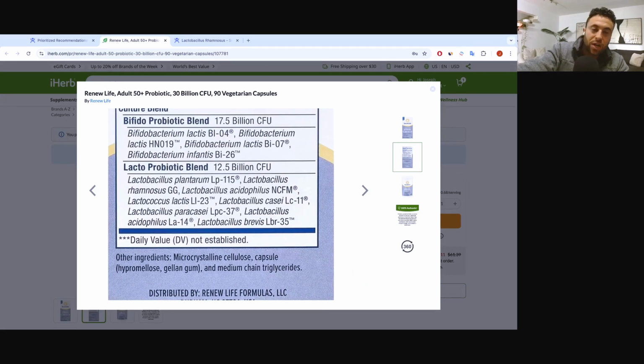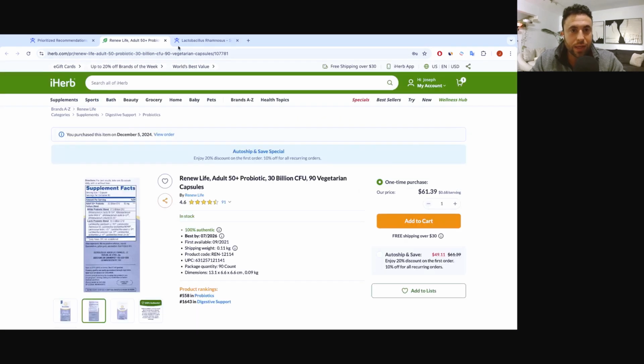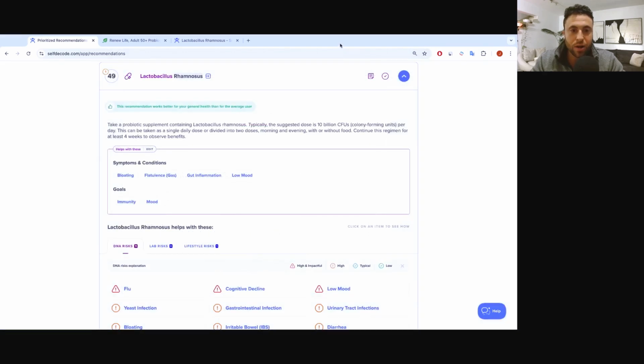That's why, as a general rule, I don't mind if people take this as part of a complex, but for me personally, I'm probably going to take this alone. And I probably should change my notes here as well. I should probably just add that for certain goals, I recommend taking this alone. I personally take the probiotic linked above twice a day. So that's just a general overview of L-rhamnosus, what I'm doing.